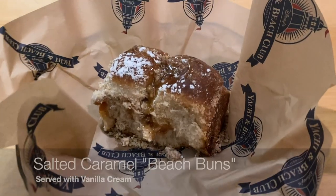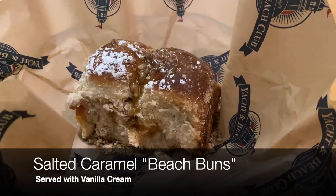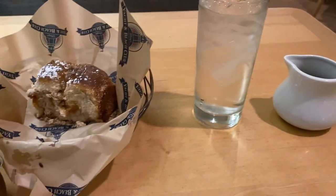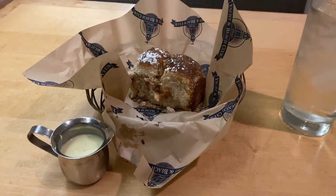Up to your table, they bring you these salted beach buns. They look absolutely amazing with this really yummy vanilla cream sauce. You can also get coffee, water, juices, and they bring you some syrup for your pancakes. I'm so excited. Let's go.